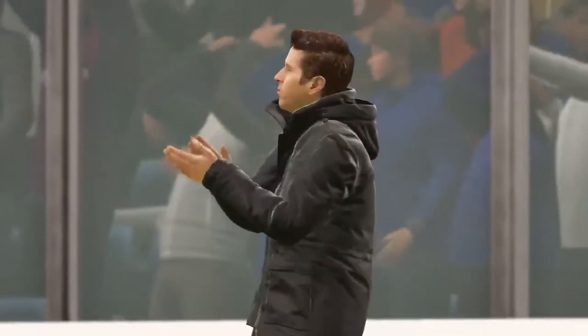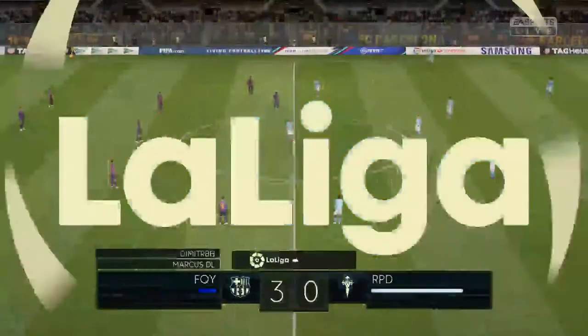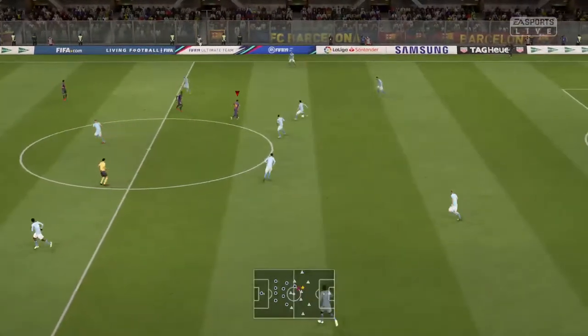Oh, he's loving it, the manager. He's seeing his team playing really well, just what he was asking for. Barcelona really on top form in the first half.